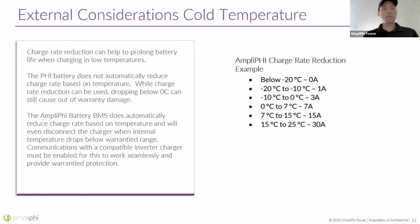So as I mentioned earlier, the SimpliPhi battery is capable of using the communications to reduce the charging rate. And the charge rate that is communicated depends on the temperature. So if we get below -20 degrees Celsius, the SimpliPhi BMS will communicate to the charging equipment that it doesn't want to receive any charge. So the charge rate goes to 0 below -20 degrees Celsius.